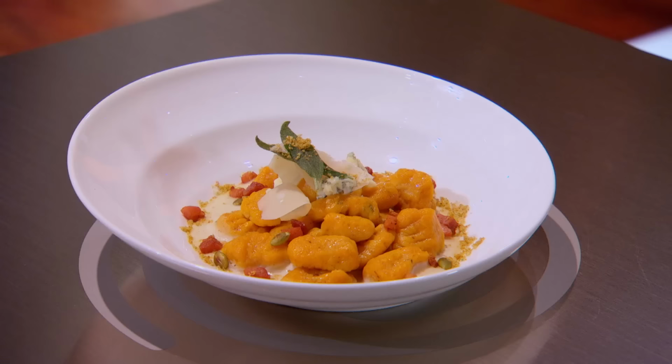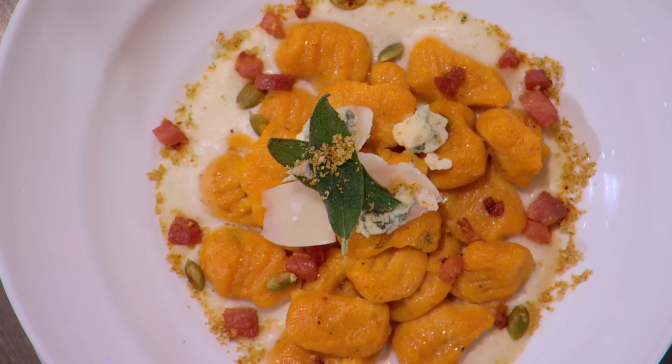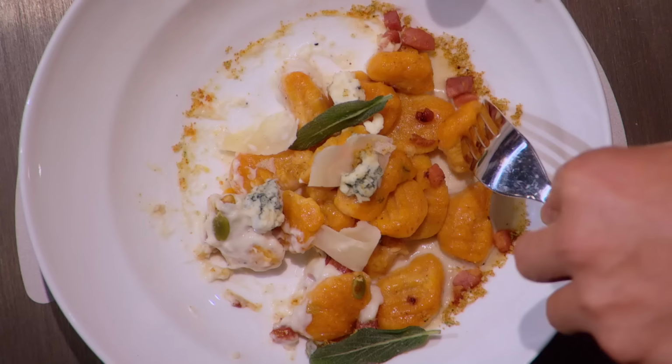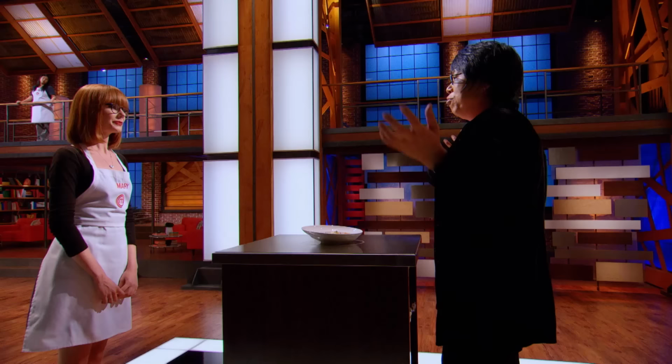This is a pumpkin gnocchi with a blue cheese bechamel and crispy sage. All right, so let me try it. You have the sweetness from the pumpkin in the gnocchi. You have the saltiness coming from the crispy pancetta. And the blue cheese, just that umph. Nothing's overpowering each other. You know, I love these little orange gnocchis because when I see them, it reminds me of pumpkin. I'm gonna say, you deliver what we wanted. Thank you, Chef. Definitely what I wanted. Thank you.